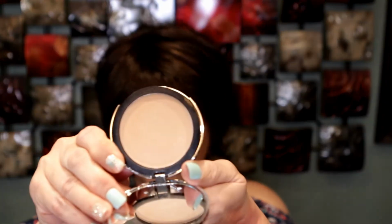It's this powder right here, and it did bring a little sponge on the bottom, but I don't use those, so I got rid of it because it fell out every time I open this. I just use it with a brush.